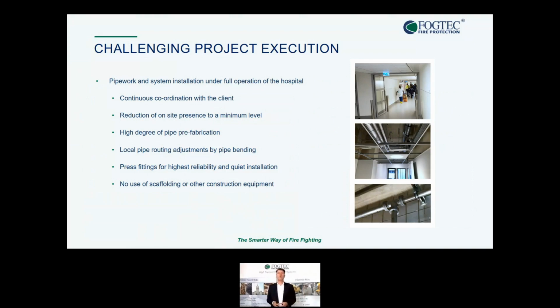We did that as much as possible, but of course in an existing installation we had some local adjustment. But the good thing is that these adjustments are carried out by pipe bending, so they can very easily be carried out on site without causing a lot of noise. So it's a very quiet installation, a very fast installation, and this has been liked by the client. We are not using great scaffolding or any other construction equipment. So it's really an in and out, which happens in a very short time, a few hours, without seeing that the system has been installed at all. And this is actually what the client was very pleased about.